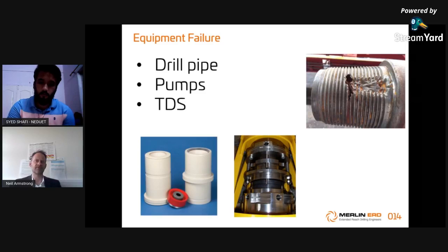And then top drive failure. So almost always wash pipes failing. This picture here, the picture in the middle, is showing the Dublin wash pipe system, which is now an NOV product, and that almost doubles the life of a top drive wash pipe.